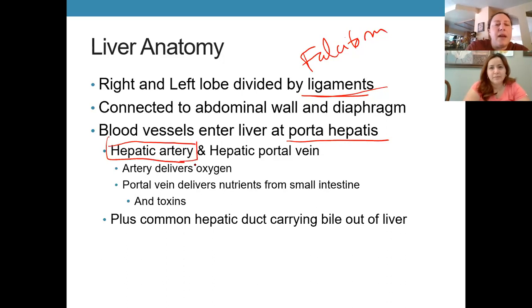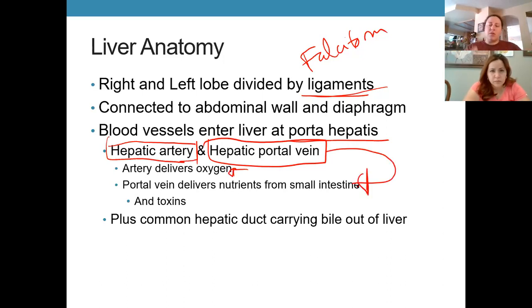a hepatic artery and a hepatic portal vein. Now this is weird because most organs have an artery carrying oxygenated blood in and then a vein carrying waste products out. But the liver has an artery carrying oxygen in and a vein directly connected to the small intestine carrying all the nutrients that are absorbed. So this vein is actually bringing things to the liver, including any toxins that you may have absorbed, and this means any drugs too, because your body doesn't know the difference. There's then an additional vein exiting out the other side of the liver that's actually carrying waste products. So the hepatic portal vein is weird, or I mean, it's super critical, but it's unusual.